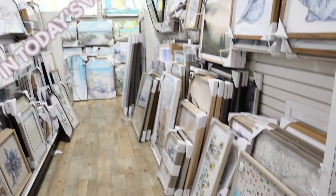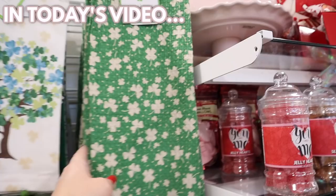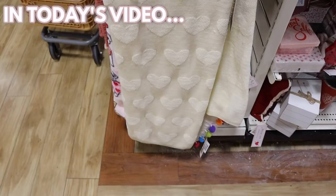Look how packed these aisles are. Okay, so all the Christmas stuff is on clearance, and there's also Valentine's Day decor. Oh my gosh, I'm actually getting really excited to decorate for St. Patrick's Day. I pretty much love everything right here. File this under things I absolutely love.